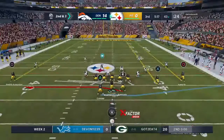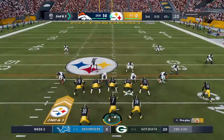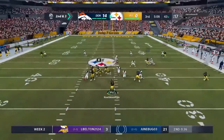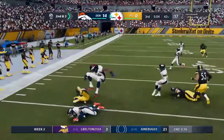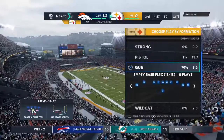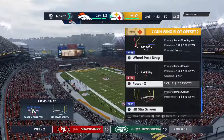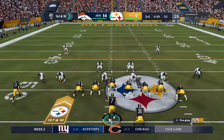Working with a 2nd and 3. Now it's Roethlisberger, setting up the screen, this is Samuels, and he'll get it out to midfield. Looks like they'll spot it right at midfield at the 50. That one, a 1st down pickup of 8. For a second there, I thought that might break big. Screen pass. Looked like it was coming together. Looked like there was an opening. Still, ended up with a solid gain.